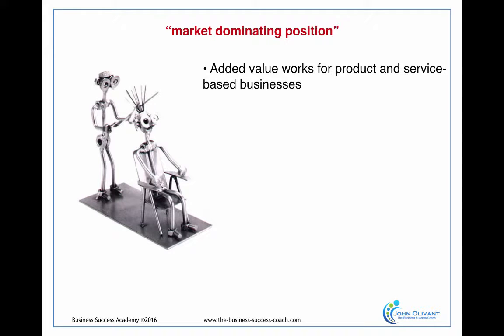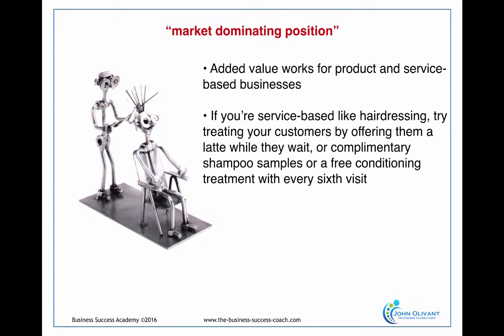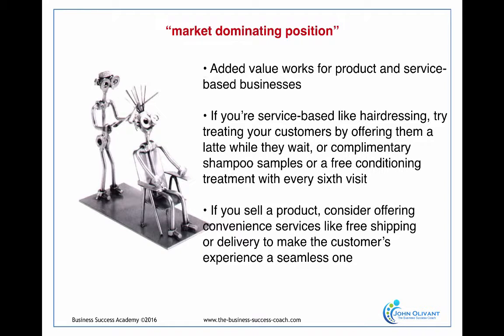Added value works for product and service-based businesses alike. So, for example, if you're a service-based business like hairdressing, try treating your customers by offering them a latte while they wait, or complimentary shampoo samples, or even a free conditioning treatment with every sixth visit. If you sell a product, consider offering convenience services like free shipping or delivery to make the customer's experience a seamless one. The customer will feel appreciated and their needs will have been taken care of.